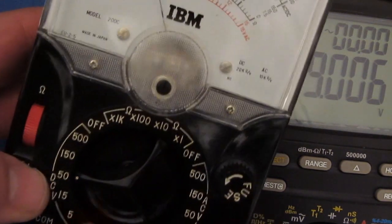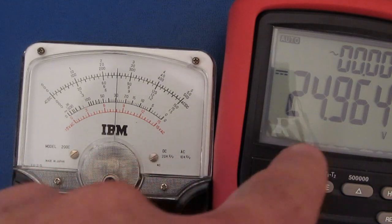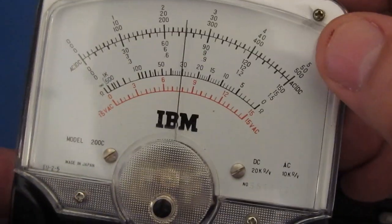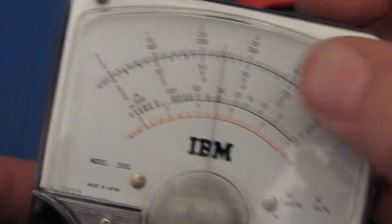Let's go up to the 50 volt scale. Alright, you can see our Bryman is currently displaying roughly 25 volts. So the top one is at 5, and then it's 50, and then 500. So 25 volt would be mid-scale.